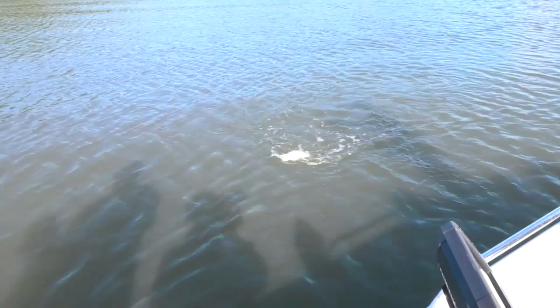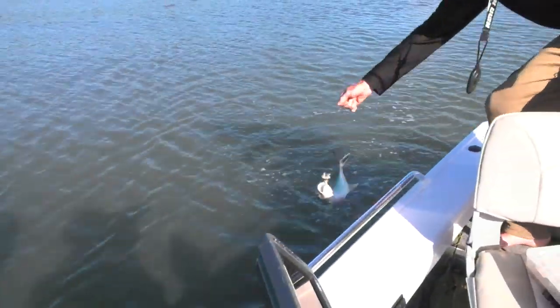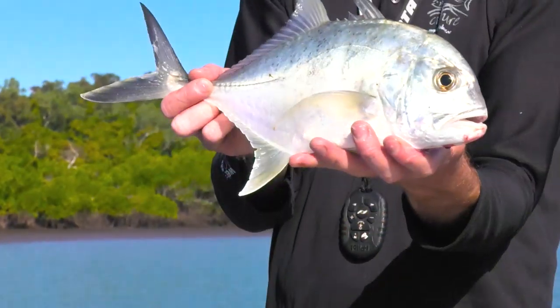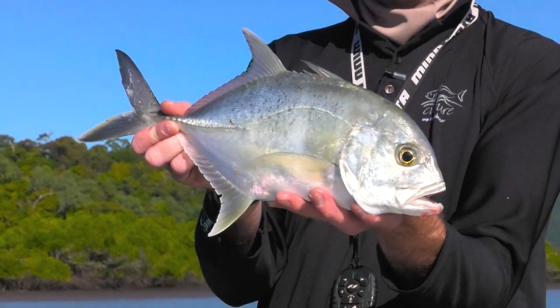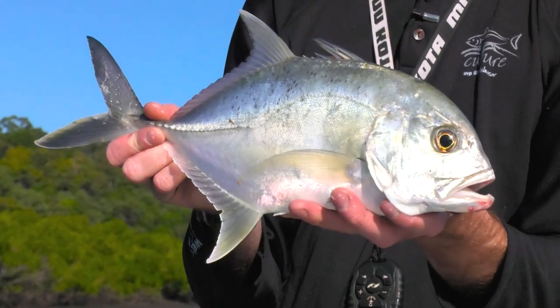Got him. That's pretty good. Everything's just coming up on those flats, hunting, and there's lots of bait around. So that's a trevally. Well done. And what version of trevally, Jeff? That is a little mini GT, or giant trevally. That's only a juvenile. They can grow to 50, 60 kilos and become real bruisers.